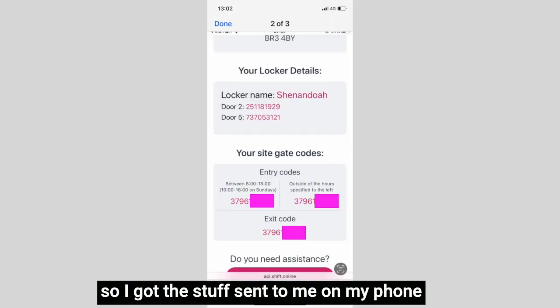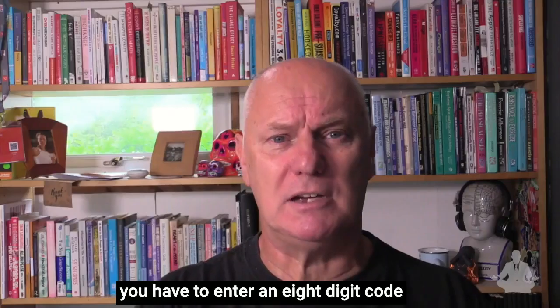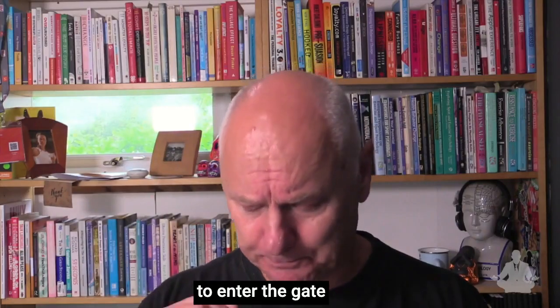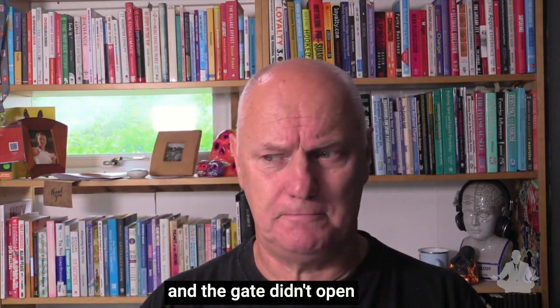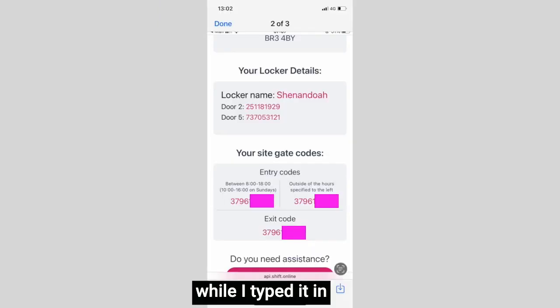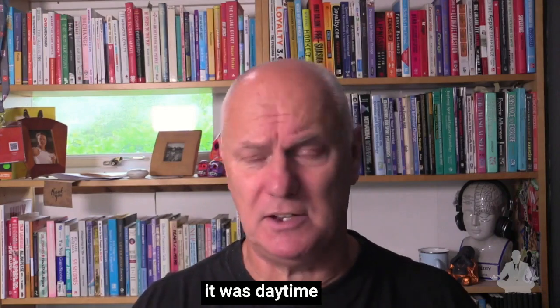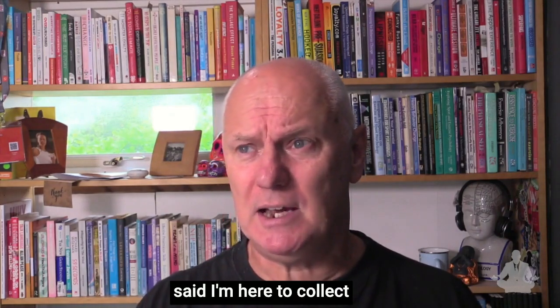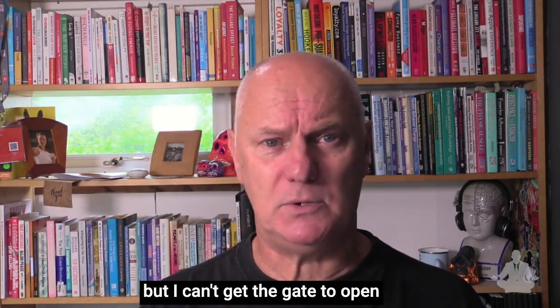So I got the details sent to my phone, and I went over to the gate. You have to enter an 8-digit code to enter the gate. I entered the code, and the gate didn't open. So I got Leah to call out the code to me while I typed it in. The gate still didn't open. Because it's adjacent to a storage facility, I went into their reception, in daytime, and said I'm here to collect something from IKEA. I believe it's in one of the storage bins over there, but I can't get the gate to open.